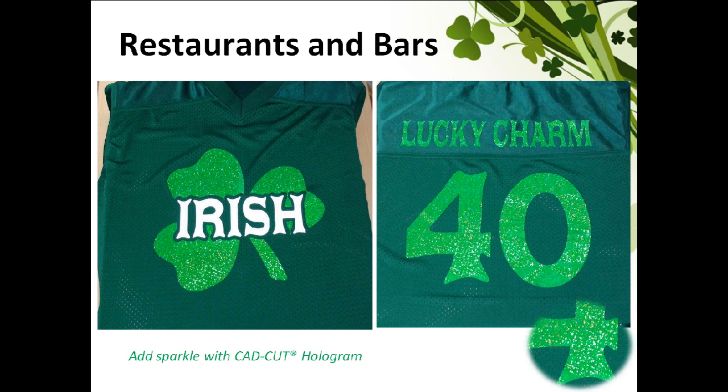This is a change of pace from the normal branded attire, so you want something that's going to be a little nicer maybe than a t-shirt. You can imagine really any kind of local sports bar or pub in your area probably using something like this for promotional use for branded attire. The garment here that I decorated was using the CAD-CUT hologram heat transfer material, so it's kind of like that glitter flake blingy finish. It just really stands out.